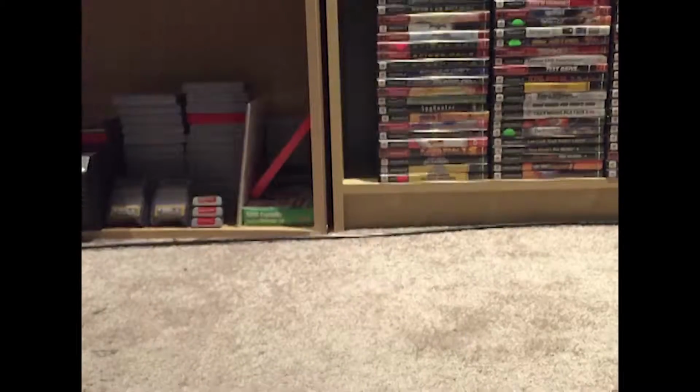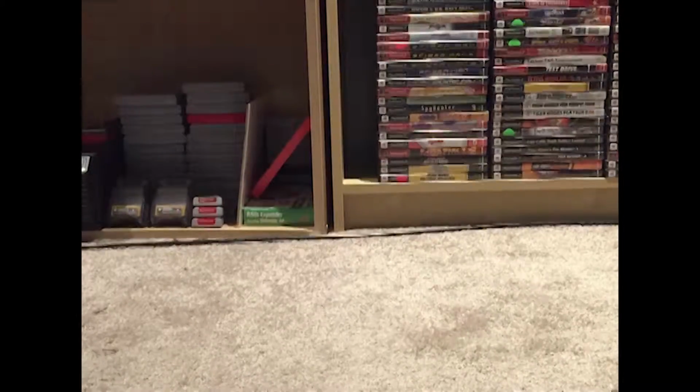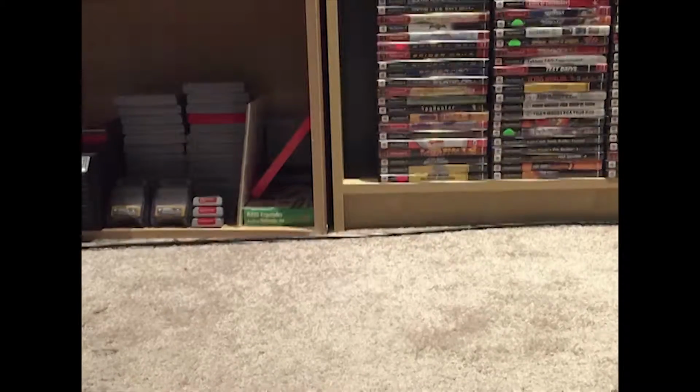So as you can see on the left, the Nintendo 64 games sitting on the shelf. They're in alphabetical order, but I'm trying to find a way to merchandise them because I don't have a lot of them in the box. So it's going to have to be something I'm going to fix eventually and redo. I'm sure I'm going to do a game room tour at some point.